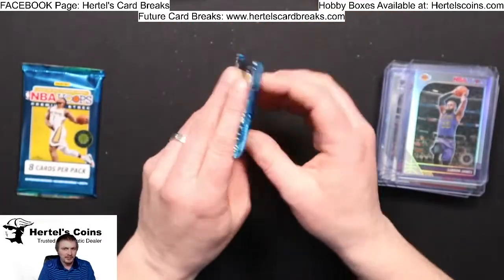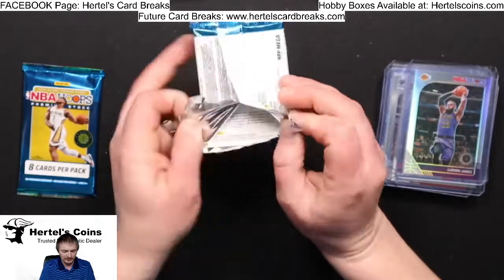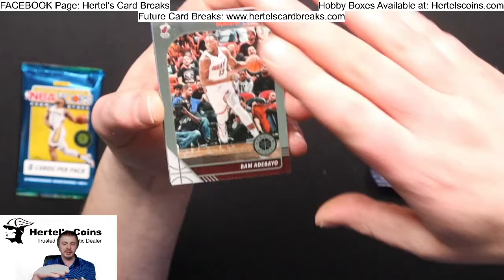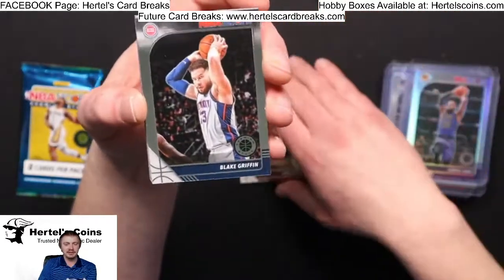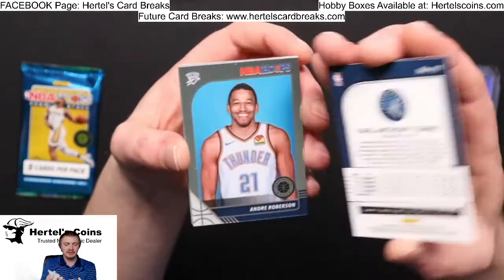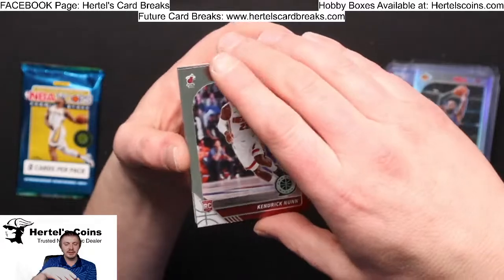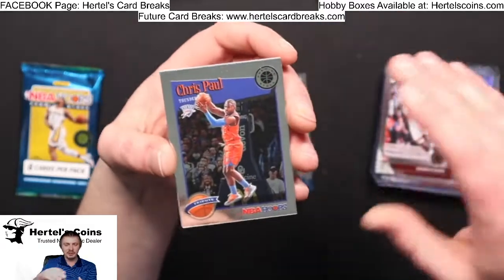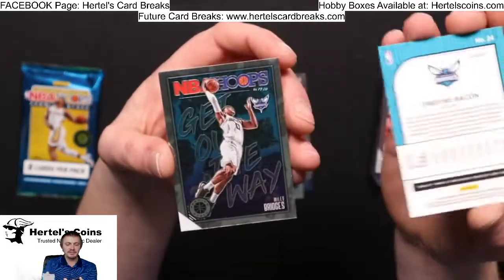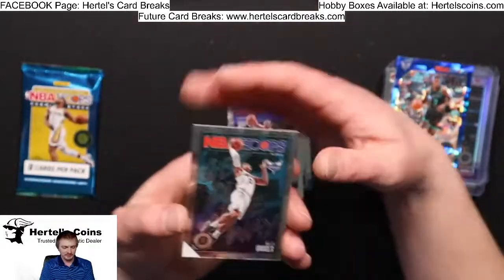Two more packs, just keep on going. It's a decent mega box so far. Okay, first up, Bam from the Heat, Blake Griffin, Karl-Anthony Towns, Andre Roberson, Kendrick Nunn from the Heat, Chris Paul Tribute, Dwayne Bacon from the Hornets, Blue Prism, and get out of the way, Miles Bridges from the Hornets.